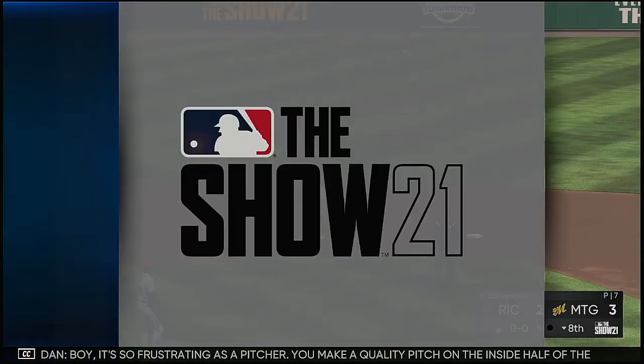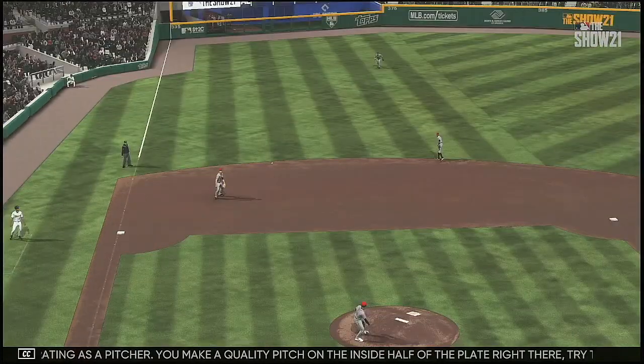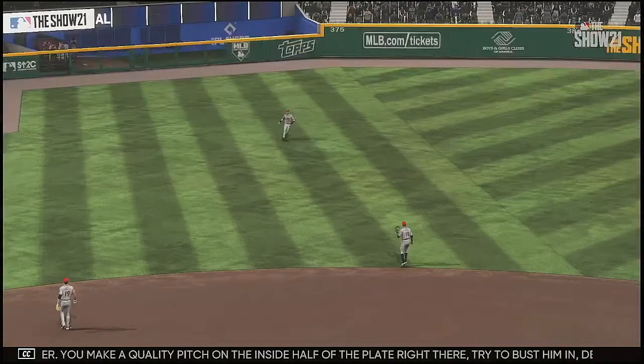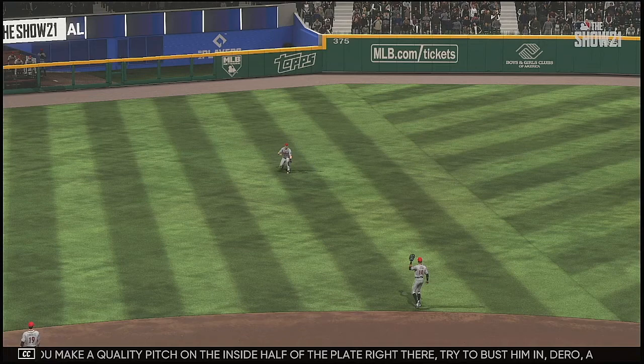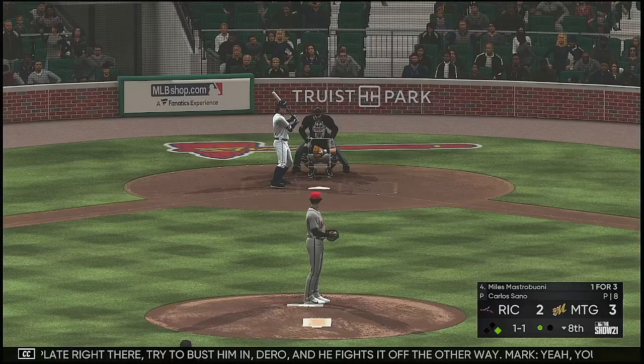Was so frustrating as a pitcher. You make a quality pitch on the inside half of the plate right there. Try to bust him in, B-Row, and he fights it off the other way. Yeah, you tip your hat right there. He executed his pitch, but nice job by the offensive player fighting. It doesn't matter what it looks like. A knock's a knock.